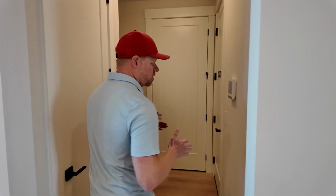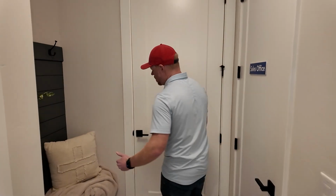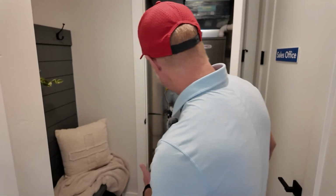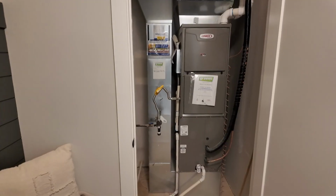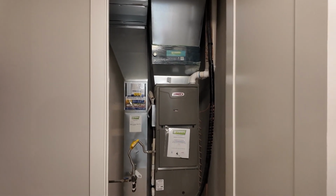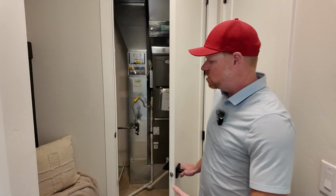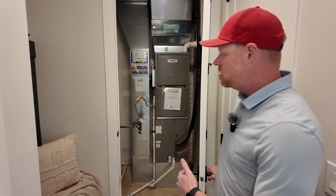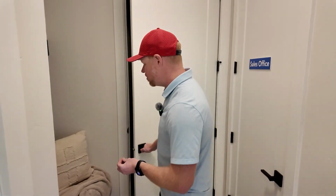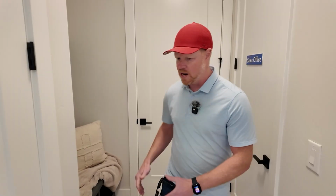So this normally would be your entry into the garage area, but again, this is the sales office. You do have a little mud bench here, so a great place to hang your clothes, put your shoes, etc. And then over here we've got the furnace. The nice thing about having the furnace inside the home versus in the attic or the garage is that it's going to be much more energy efficient for you. If it's in the garage, obviously it's going to get cold during the winter time. It has to work a little bit harder. And if it's in the attic, it is going to have to work a little bit harder, but it's more of a long-term maintenance thing because when you have to replace that someday or get it serviced, it's harder to get to. But if it's right here, you can pull it out very quickly.